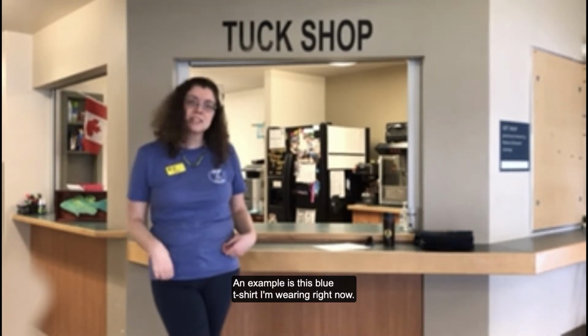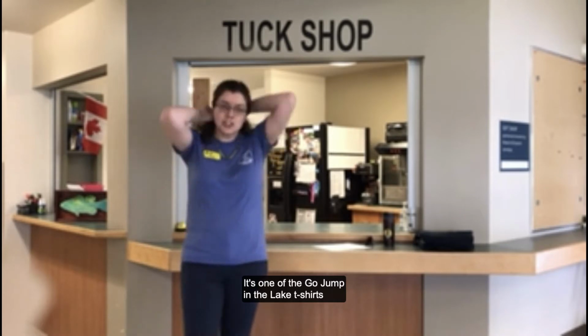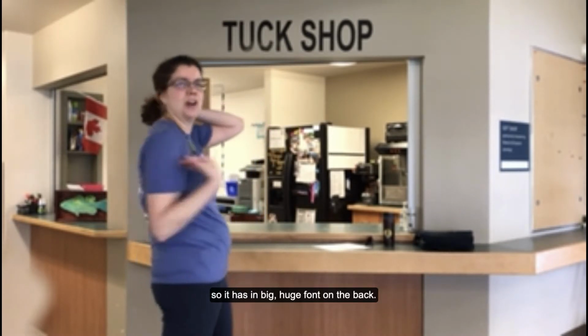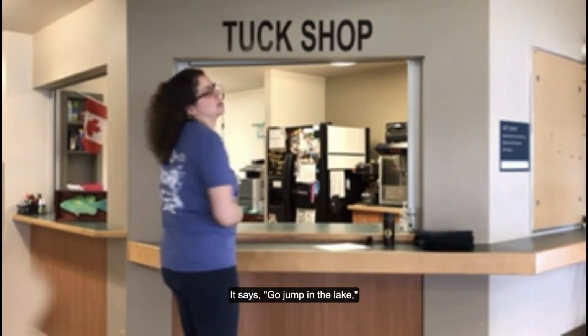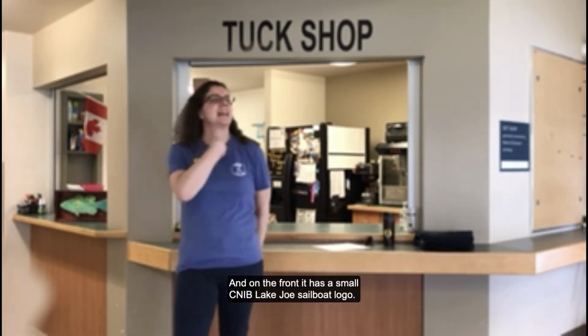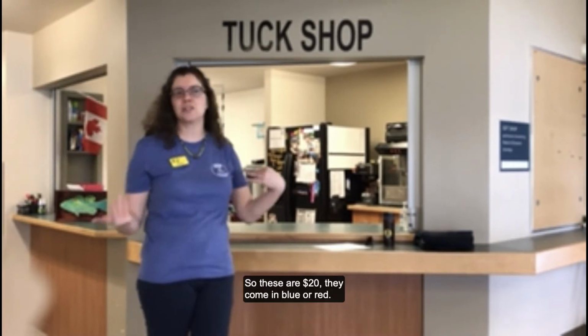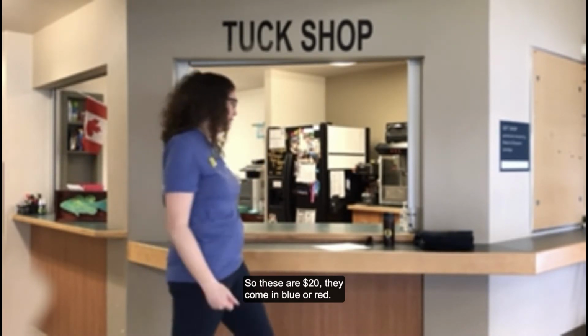An example is this blue t-shirt I'm wearing right now. It's one of the Go Jump in the Lake t-shirts, so it has in big, huge font on the back, it says Go Jump in the Lake, which I know we all can't wait to do again. And on the front, it has a small CNIB Lake Joe sailboat logo. So these are $20. They come in blue or red.